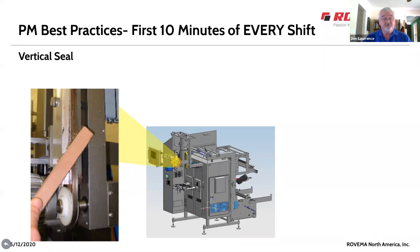So cleaning the vertical seal bar on an intermittent motion machine is just exactly that, taking a stiff brass brush. We also have to keep in mind that there are two different types of brass brushes. One is a long bristle soft brush, and the other is a short bristle coarse brush. The softer ones should be used on your Teflon coated seal bars, and the stiff ones should be used on the non-Teflon coated sealing surfaces.